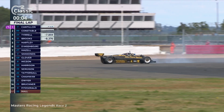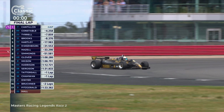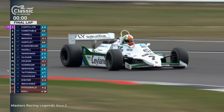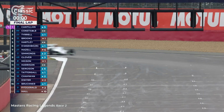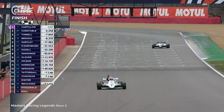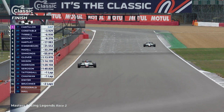Steve Brooks had a spin. Yeah, just as I was looking up the timing screen, just overcooked it there. And so Ken Tyrrell will be breathing a sigh of relief in 3rd place. For Mike Cantillon, well, he's made the very best of it again. Winner of yesterday's race, he wins again in the Frank Williams Memorial Trophy. Second for Jamie Constable, who finished in 5th yesterday, and 3rd place for Ken Tyrrell.